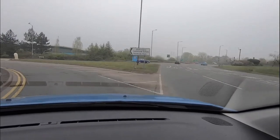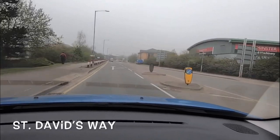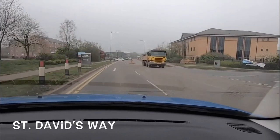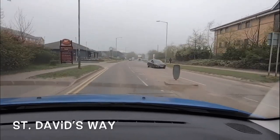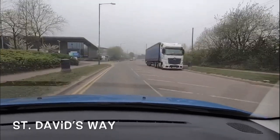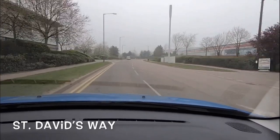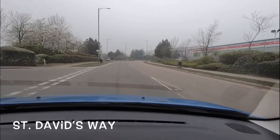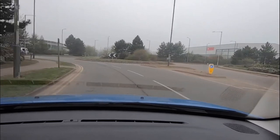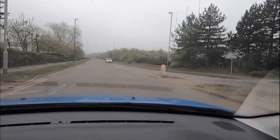So into Bermuda Park, this is St David's Way. I'm just going to take you past McDonald's on your left-hand side. And again, this is where they may ask you to pull into one of the car parks here and do some manoeuvres. We're not doing that today, so we're going to go straight down here, down to the end of St David's Way. We're going to turn left at the roundabout, taking the first exit. All seems to be clear, and that takes us into Walsingham Drive.